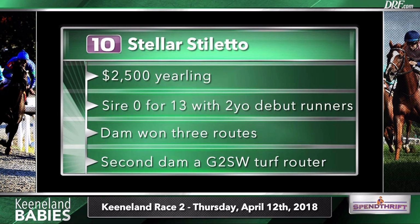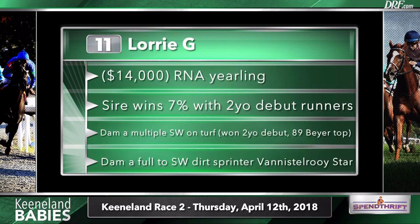Lori G, the number 11, is a first-time starter by the long-winded Horse of the Year Mineshaft, but there is some class on the bottom of this pedigree. Not only was the dam a multiple stakes winner on turf, but she won her debut at 2, and she's also a full sister to a stakes-winning dirt sprinter. So again, we've got stamina over speed with Lori G. Yeah, and I like that very much. I like when you see the two sides of a pedigree balancing each other out. Mineshaft, they do tend to want to go longer.